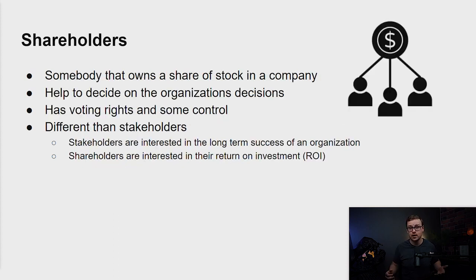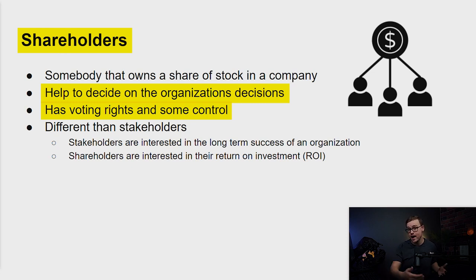Now, if you do buy a stock, you would be known as a shareholder. Because of this, you would get to have some voting rights in a company and have a limited control of the direction that the company goes. The more stock you own, the more control you have. If you own enough stock, you can even get on the board of the company.